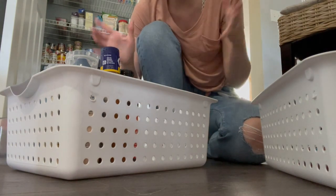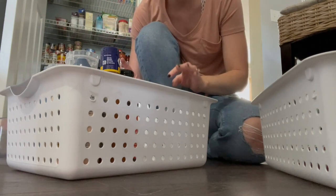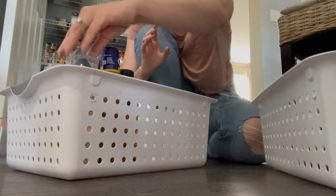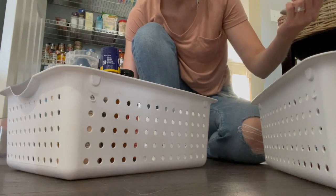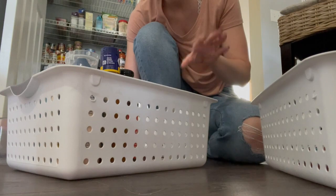It just makes it one place that you can put all that random stuff if it's not already in your fridge, you know what I mean? So I love doing that. I have vanilla extract, already have one in my baking cupboard that has that kind of stuff, so putting it in here.